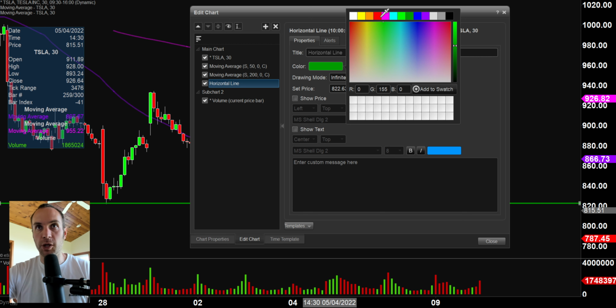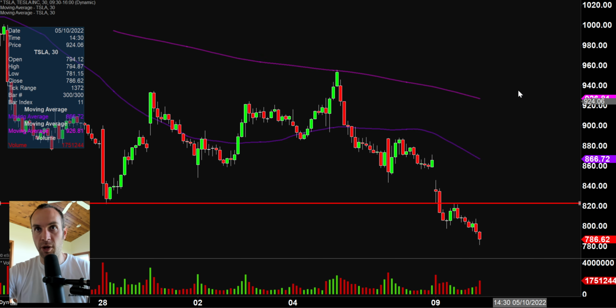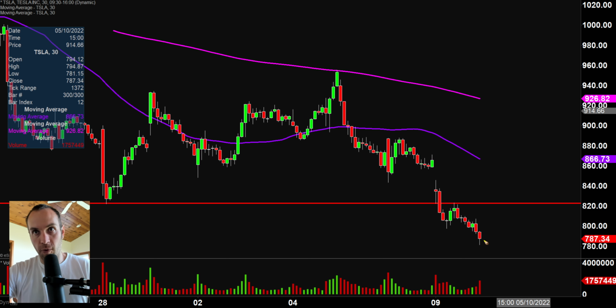Again, just based on the foundation rule, when levels of support are broken and closed below, they tend to act as resistance. So if Tesla does, and now that may seem far away, but it's Tesla, it can move quick. So I don't think 822 is actually that far away.